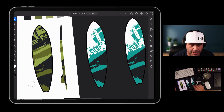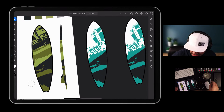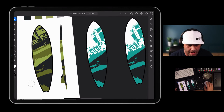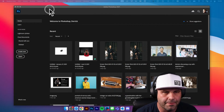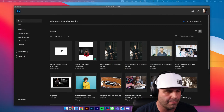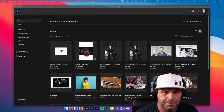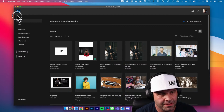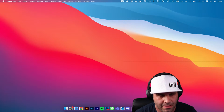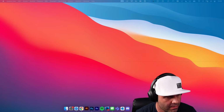In fact, I think what we're going to do, let's start in Illustrator on a desktop just because it's going to go faster, and then we'll bring it into the iPad. All right. And this is Photoshop. Let's close Photoshop. I thought I had that open, but I did the wrong one here. Let's try that again.